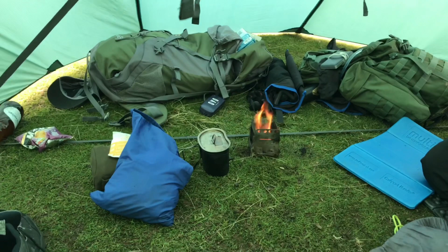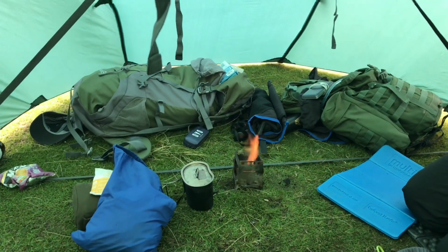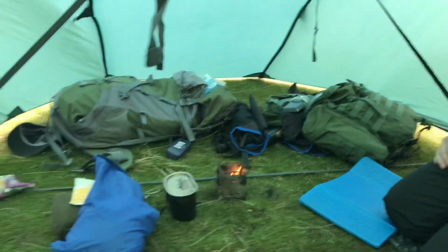So just about to have some breakfast and then get packed up and start making our way. Got a fair bit of walking to do today, but not as much climbing as yesterday. So hopefully it'll be a bit easier and we can take our time more and enjoy the view.